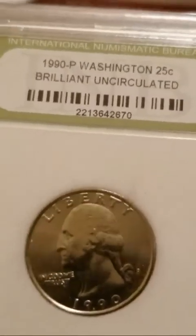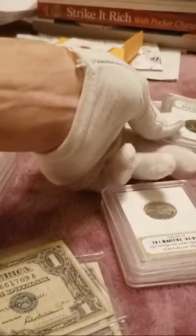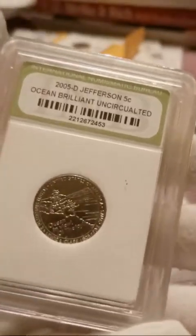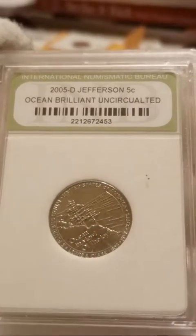There's a 90 PBU. Well, that reverse is really beautiful on this one. I'm glad they're graded, and that's all great. The slabs on these aren't quite as good as some of the other slabs. The holder is one piece and it's real thick, so let me see if I can get that up there a little closer for you guys. You see how it kind of slides part way in? But still, graded coins.